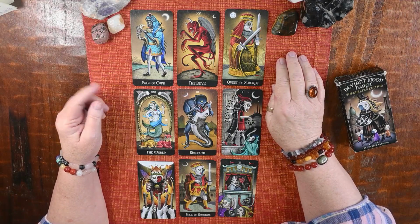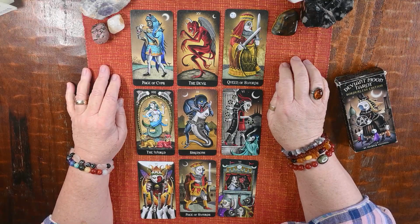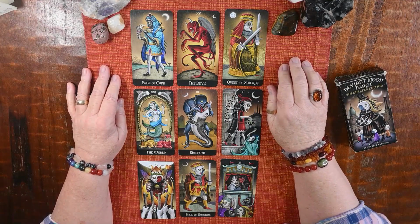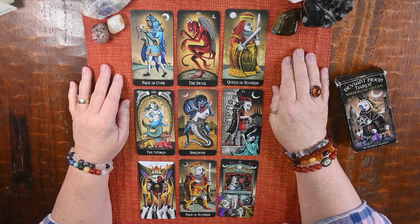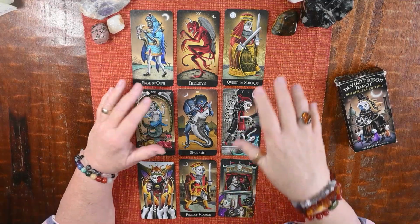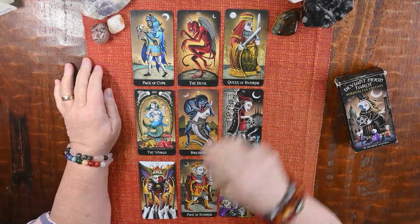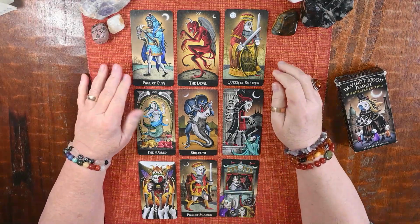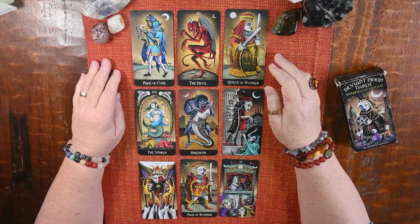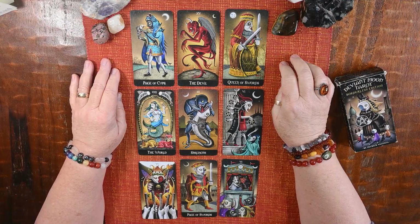First I want to answer why I would use it, why I like it. I like it because so often when I'm reading for others or even for myself, I'm curious to see what the energies are saying for me at this time, but I really don't have specific questions that I want to ask. And I see that among a lot of people I read for, they just have general questions. They don't have anything specific that they want to know the answers to. But what I like about this spread is it will tell you the questions that you are seeking.